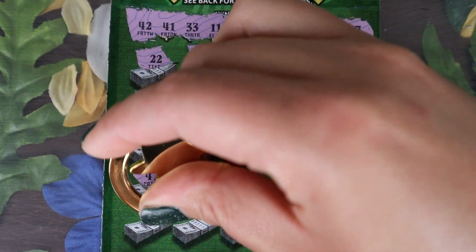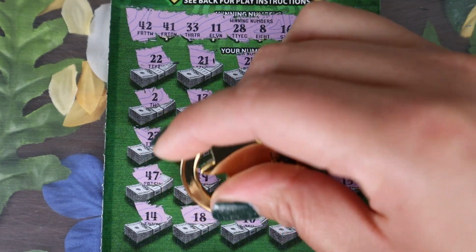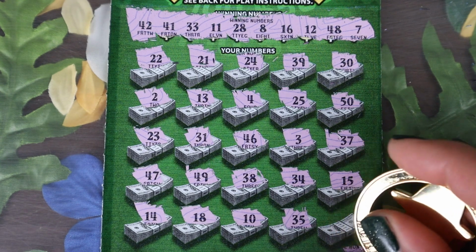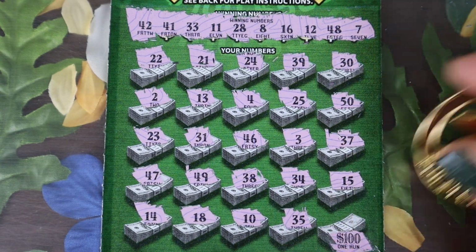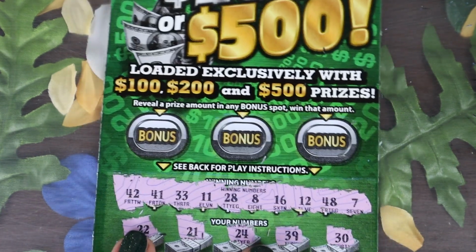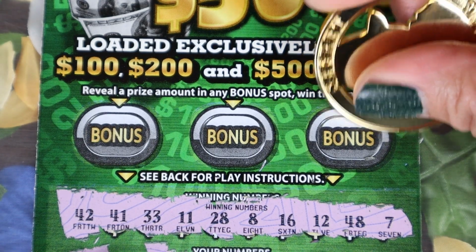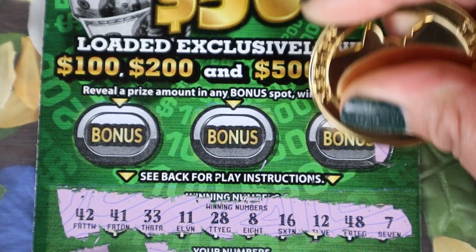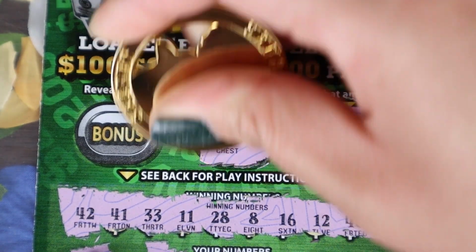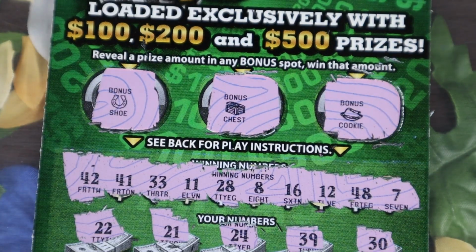Last row. 14 and 18. 10. 35, last scratch magic for 100 bucks. 6 is not a match. We have bonus spots. We have gotten a win in the bonus. So can we do it again? Show me a win. Zeros. No, a cookie. Chest and a horseshoe. Nothing on this guy.